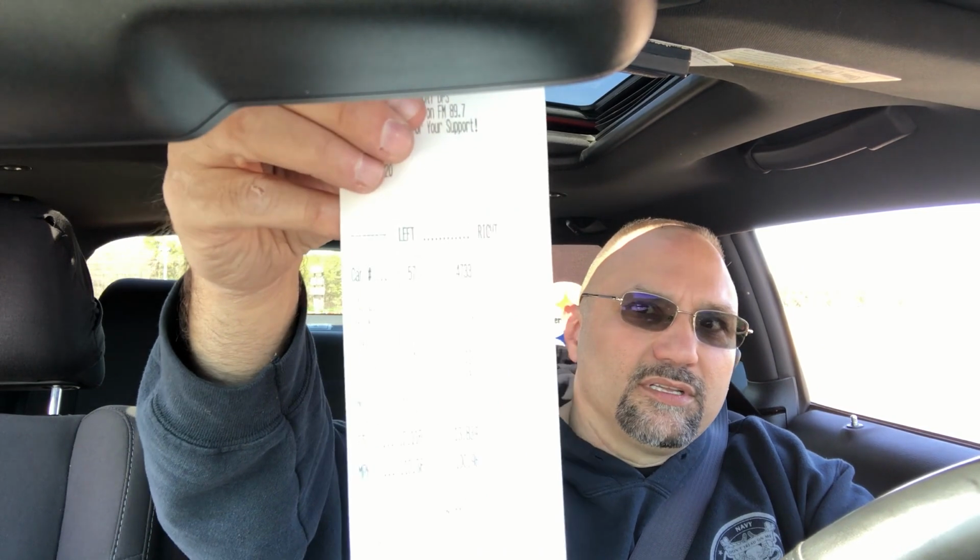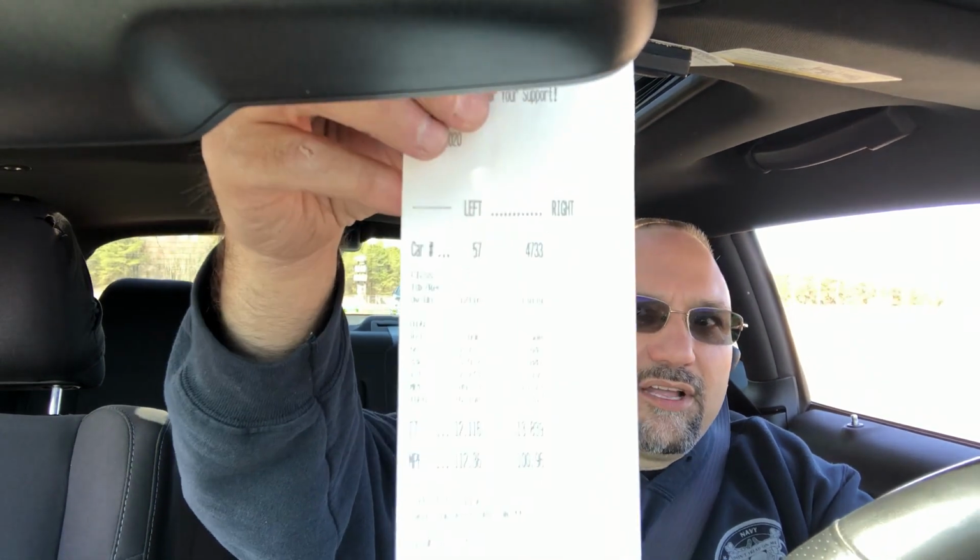So mile an hour went up, ET went down a tenth, and got a little better 60 foot, not much. See if we can put this up here. Not sure you guys can see that or not, but I pretty much gave you the rundown. We'll get back in line, see if we can't hit back into the 11s.